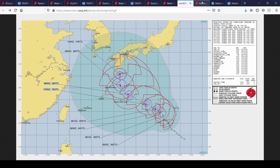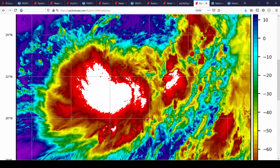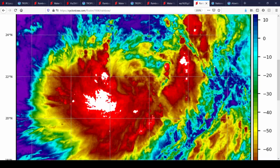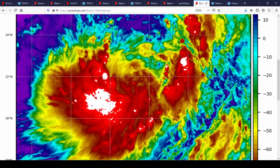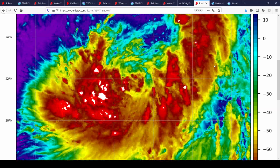So something to watch for you guys in Japan, or if you know anybody in Japan, just make sure they're aware of this storm heading toward them. I'm sure they're probably aware already, but just in case they aren't, make sure they're aware of this and taking the proper precautions for what could be a typhoon later on down the line.